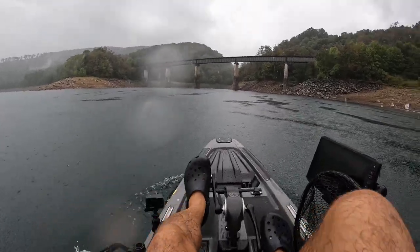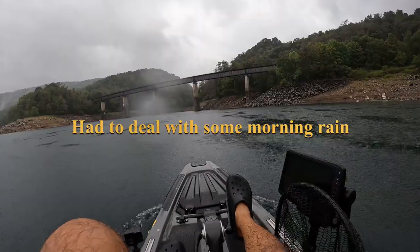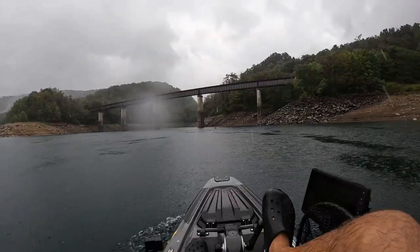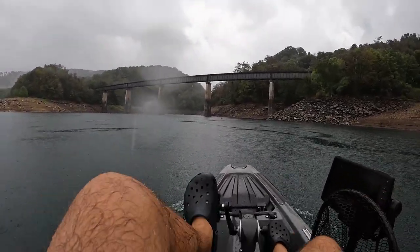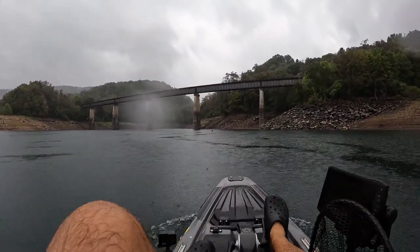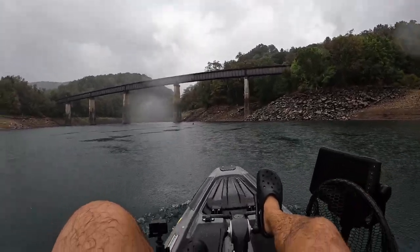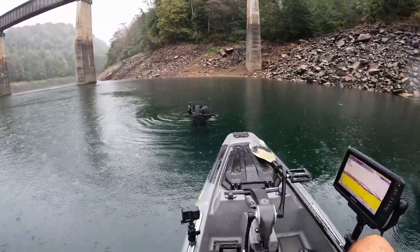We're hoping this is gonna be past us in a little bit. Bernie just got out here. Some of you guys might recognize this bridge. Jennings Randolph Lake. Down he goes.